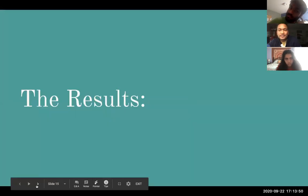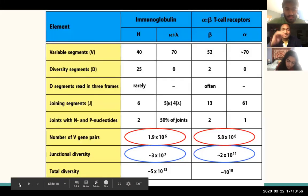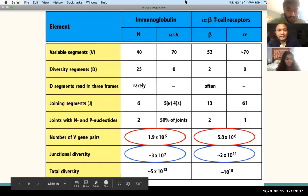Any more questions or comments, or is anyone confused? Because it took me a while to understand this, I'm not gonna lie. All right, so I'm done. I don't know how to stop. Oh wait, there we go. Does anyone else have any questions?